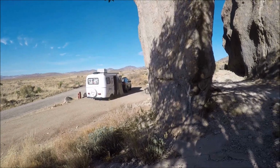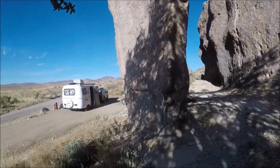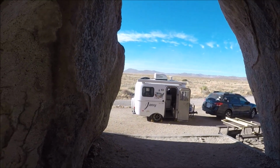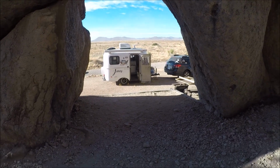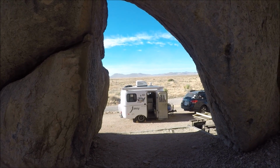It's pretty cool, actually. I mean, look at the size of these boulders, though. Makes my camper look real small, but got little walkways here. I mean, ain't that cool? That's not something you get to see every day. Nope, you don't get to see that every day.